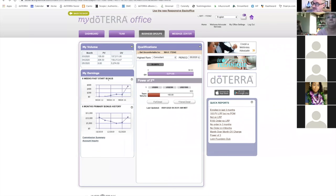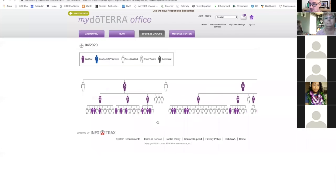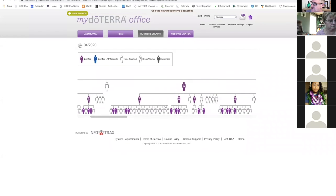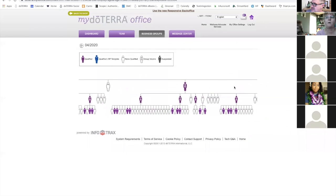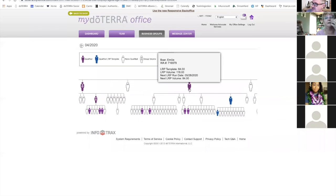But if I go back to my dashboard, now I want to know what full detail is. So I'm going to go back to last month because there's some volume there and I can show you. Filter detail is where I look to see where any holes are. But full detail shows you everyone, whether they've placed orders or not. So let's just say I'll go back under one of my people who I know didn't get it last month, so you can kind of see where we would use this. So this person right here clearly didn't get theirs.